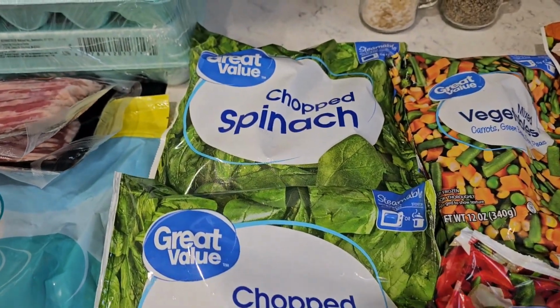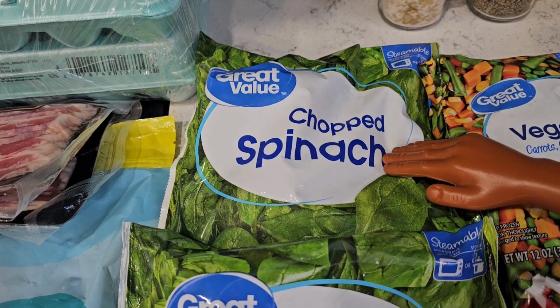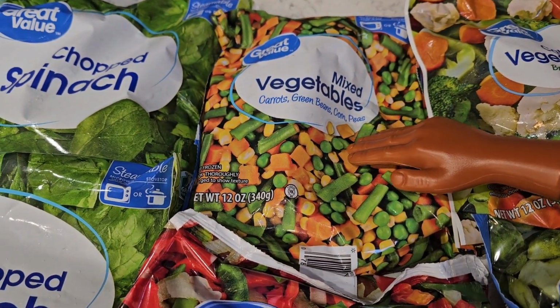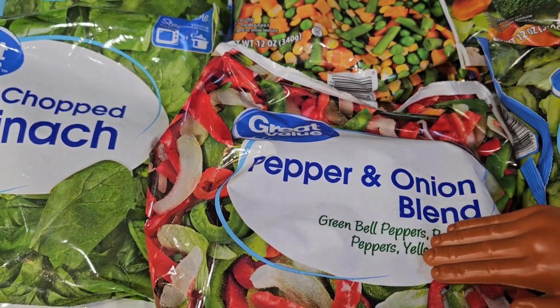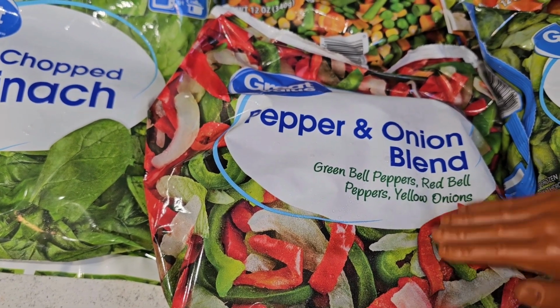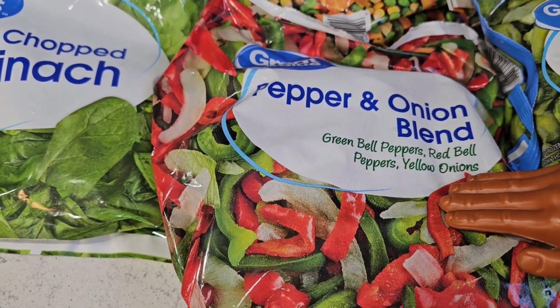And over here we had to get some vegetables. We have some chopped spinach here. We have 2 bags of the chopped spinach. We also have some mixed vegetables, and we have some pepper and onion blend. I use this in almost everything. So we usually always try and keep this in the house.